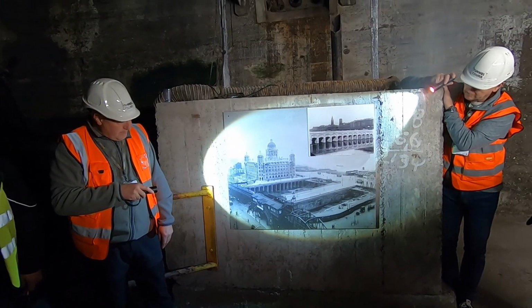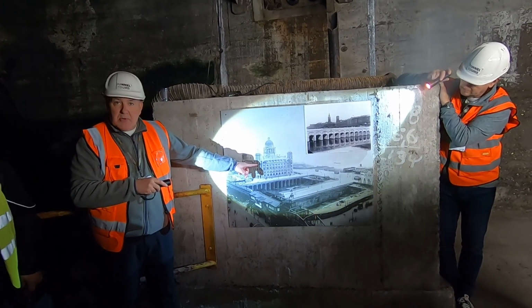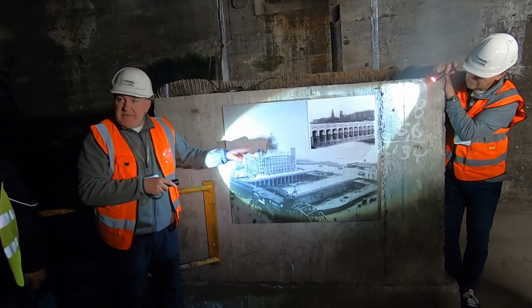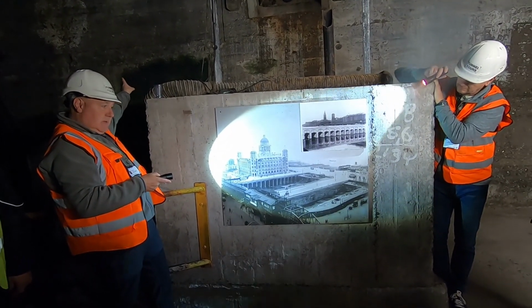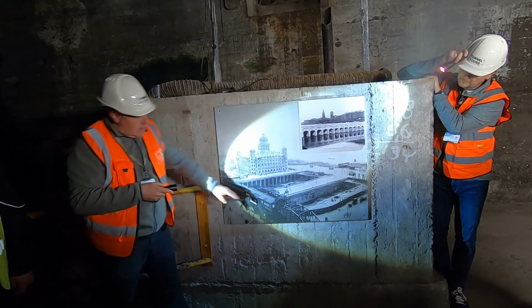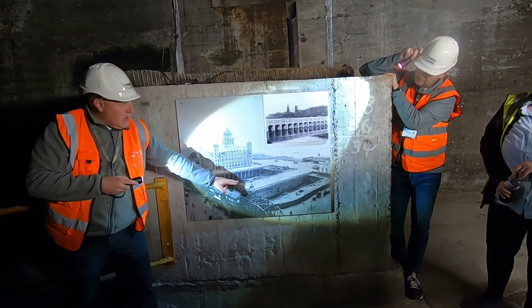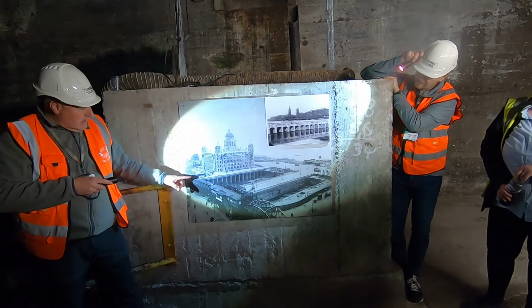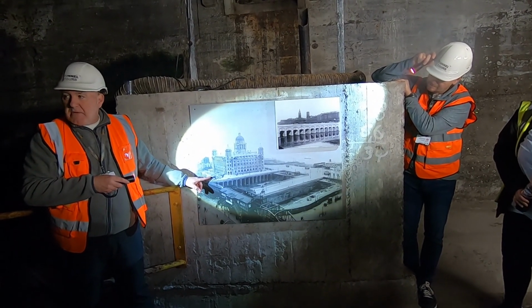Okay. This photograph was taken in 1907 on the completion of the Port of Liverpool building. It was taken from the vantage point of St Nick's Church, just the other side of the Strand Road there. Rival buildings come along next, 1911. Cunard building in the middle, 1916. And the fourth grace, George's Dock Building. Everyone forgets about those.